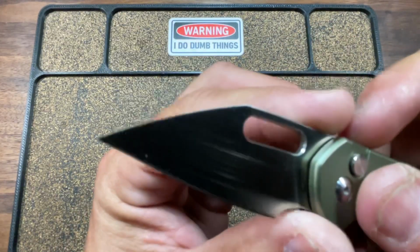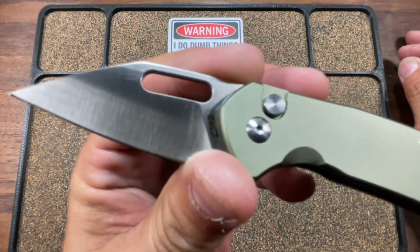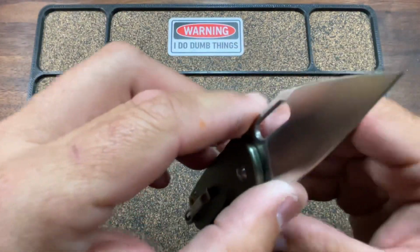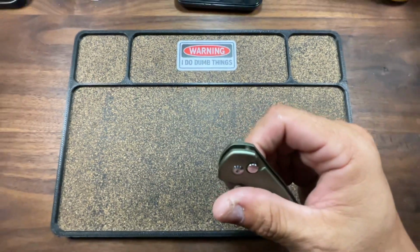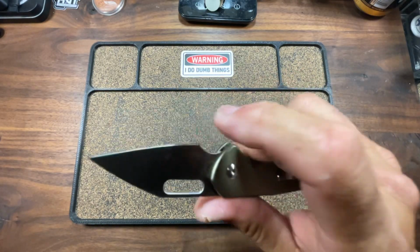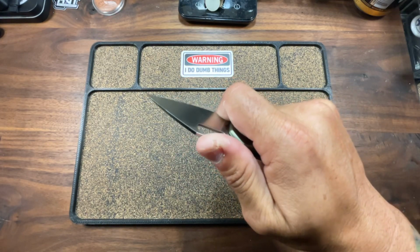Now they use the same steel pretty much on all their knives, CJRB that is. They use that proprietary steel, which is their AR-RPM9. It is a powdered steel, and by all accounts, a great one. I've got a few of their knives, and I've never had an issue with any of them. Easy to strop back to get that sharp edge back. Now, they did put this nice finger choil on here, and I am always for that.